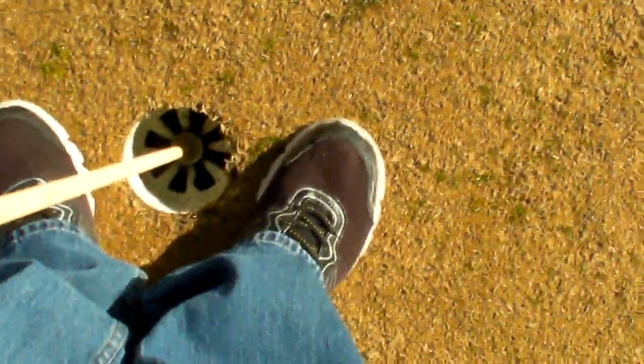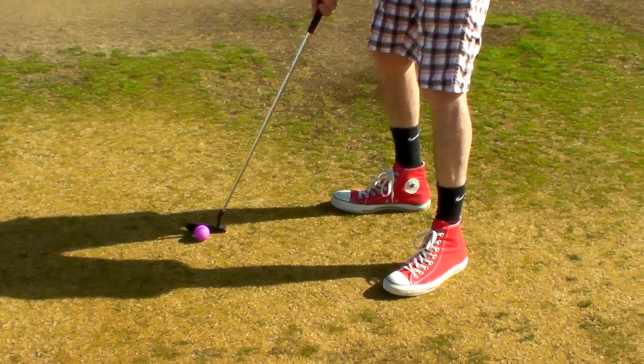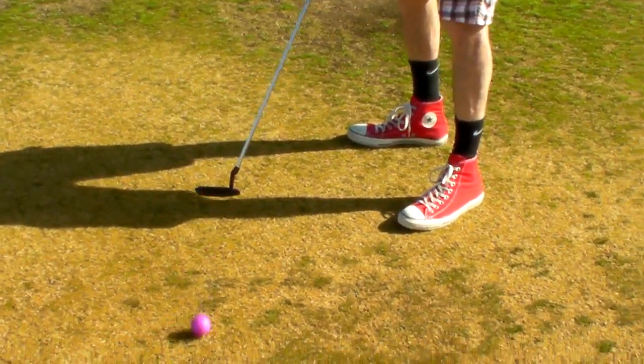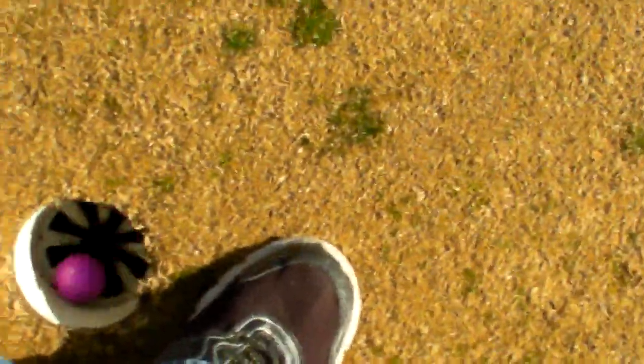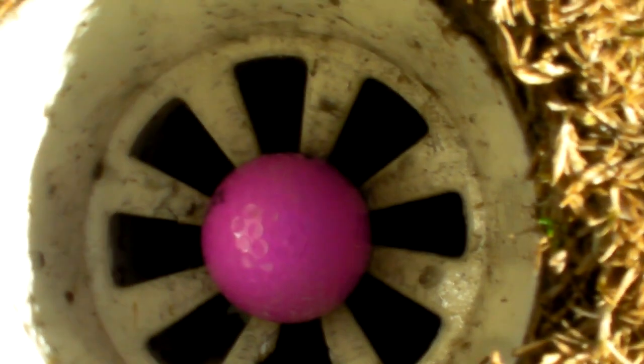Yeah, I use the same tactic in pool. I'm very good at pool. All right. So it's a very fast green. Don't have to hit it too hard. It's got a downhill here. Wow! I don't believe that. It's there. Unbelievable. Didn't even need the feet.